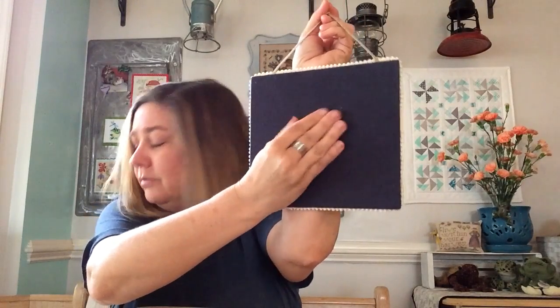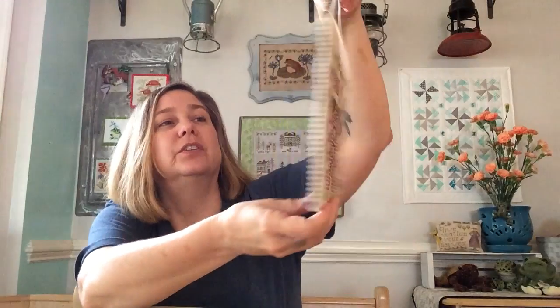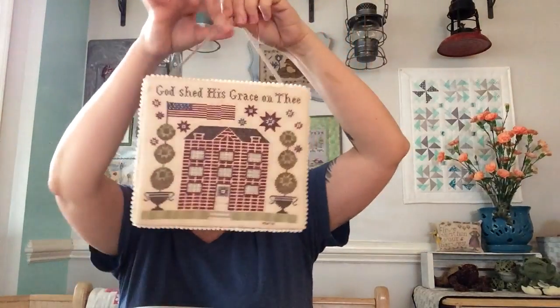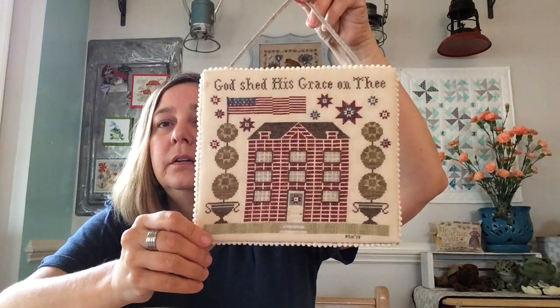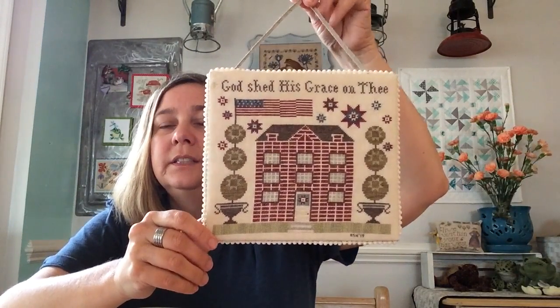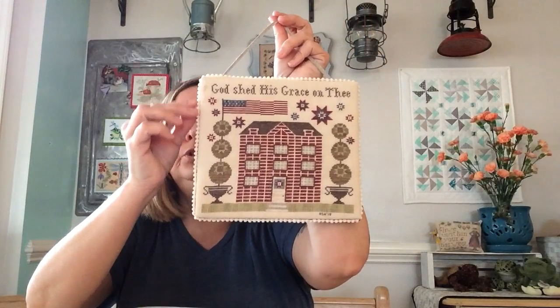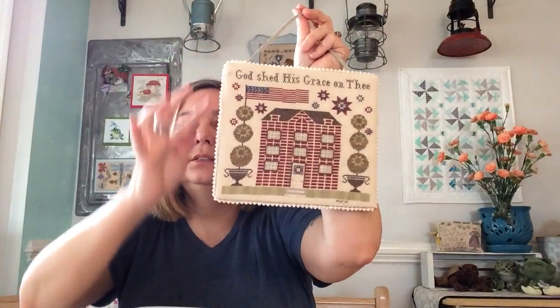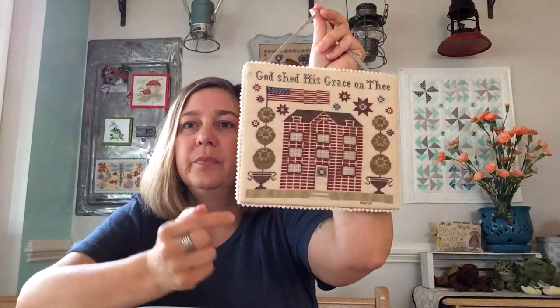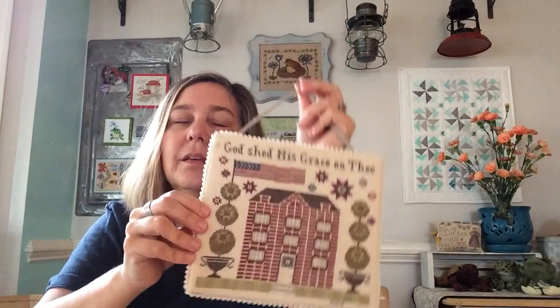They even supplied this, it's like a wool, maybe? I don't know. It's beautiful though. They gave us the trim. They even gave us the hanger. I love it. So I glued this pom-pom trim onto the board before I stuck the two boards together.